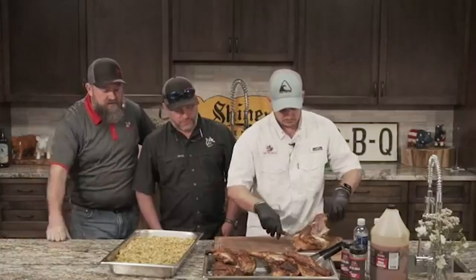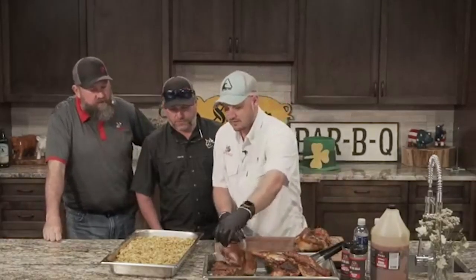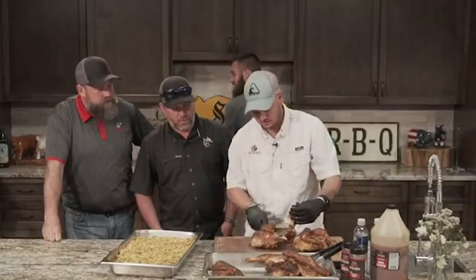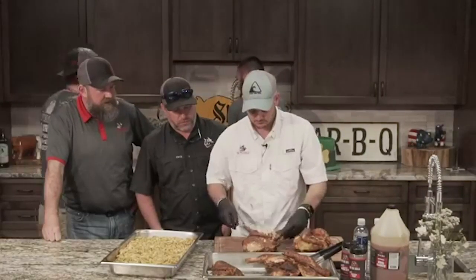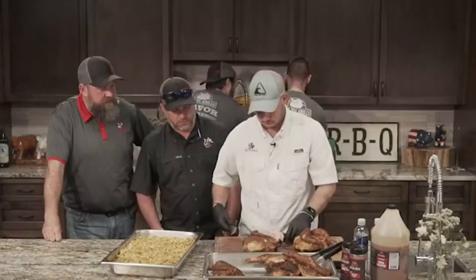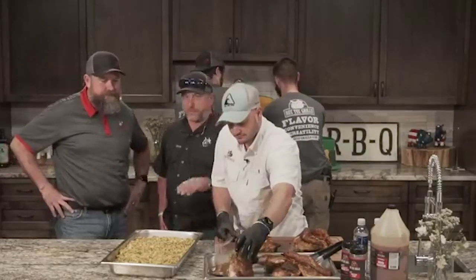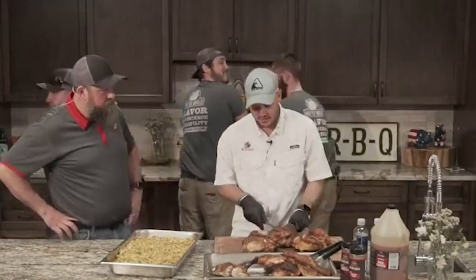This stuffing does look delicious. This looks like cornbread stuffing. Is that what it was? It is, in fact. Yeah, so then to get it off, it's like just coming apart right there. Man, it is cutting like butter. All right, but we're going to go ahead and just cut the legs and thighs up.